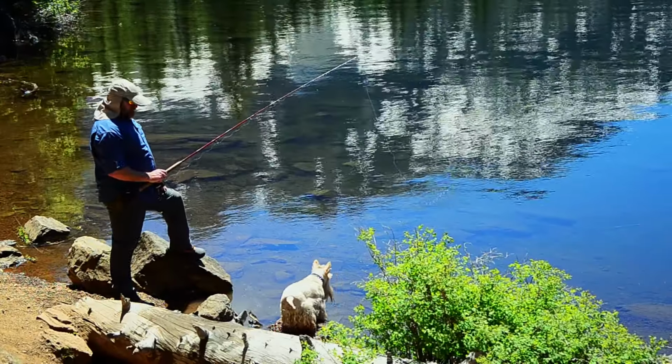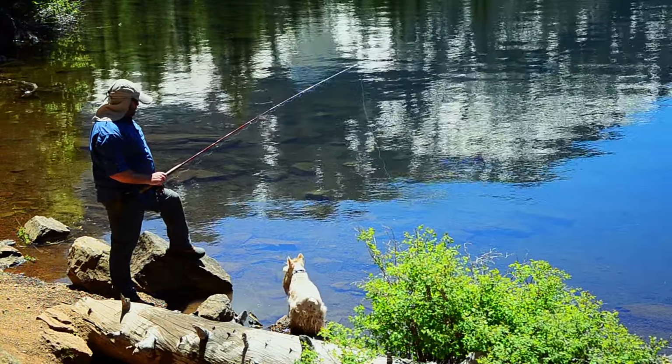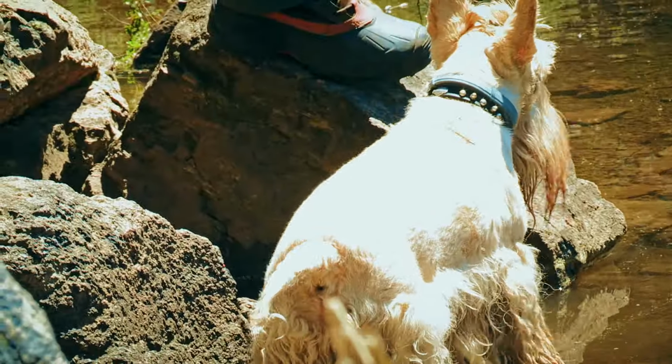What, do you want to get that bobber? I threw it out there and you want to go get it? Get in the water, Spaz. Cool your pitties.